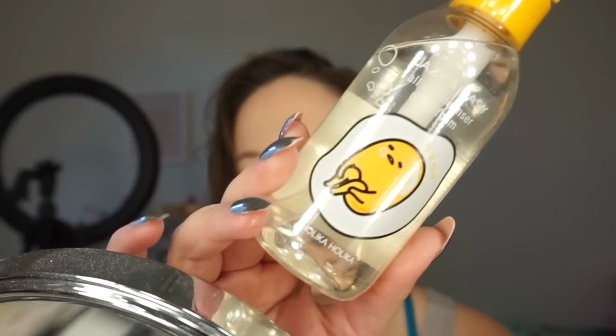The Lazy and Easy All Kill Cleanser Oil to Foam. So I thought this was really cool. It says quick and easy cleanser to minimize cleansing steps. And you remove makeup. That's really cool. So yeah, I found these. This was only $4.99 for this one, for the little Gudetama.